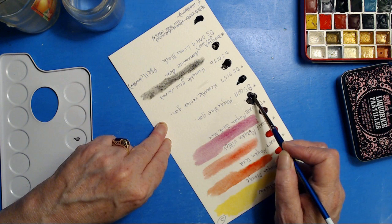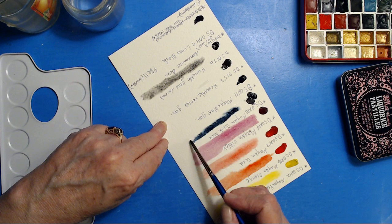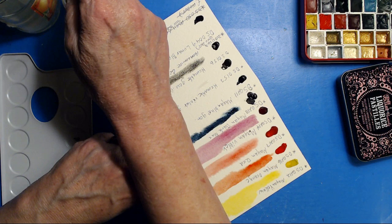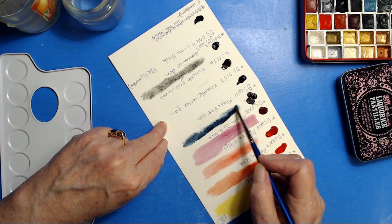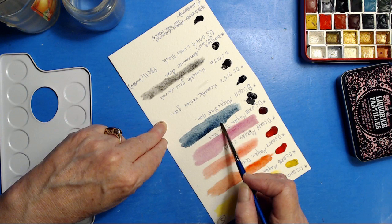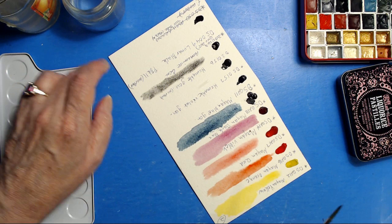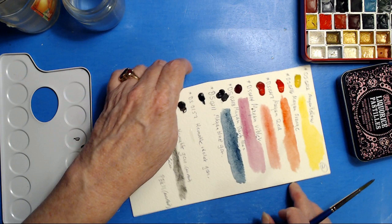So this is the Mayan dark blue. Boy, these dark blues are super pigmented. I noticed this in the Shin'an one as well. And this, I believe, is Arches paper. The Arches watercolor paper. Ooh, that is beautiful. That is really a beautiful color. Mayan dark blue.